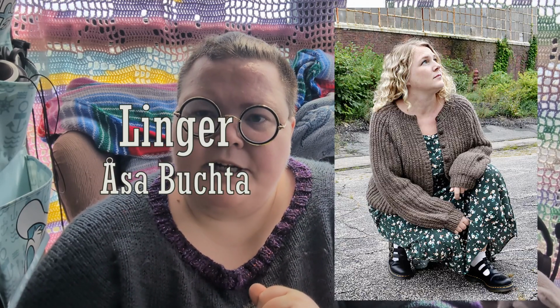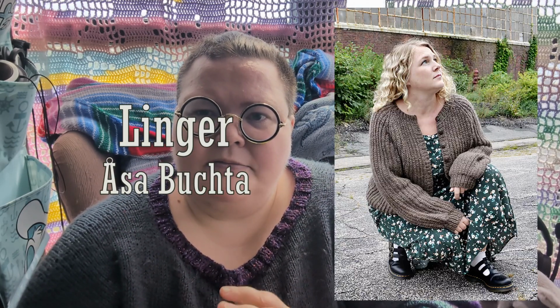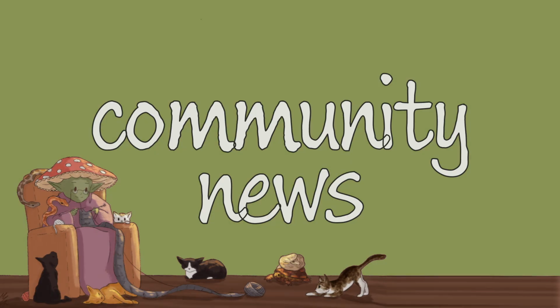I have, so Field is about 35% of the way through, I'd say. Probably a little bit less, more like a quarter once I rip back the sleeve. And then I've got Linger, which is also sitting at about a third of the way through. So I think those are going to be my two focus projects right now, if I manage to keep from casting on a sock, which might be happening as well, because I'm really, really stoked about my success with sock knitting.